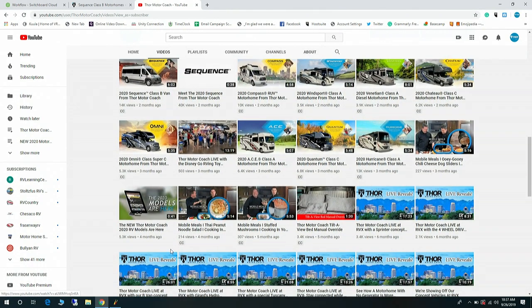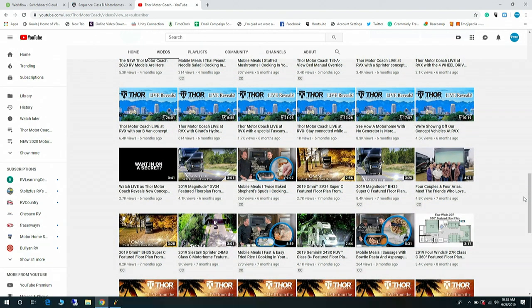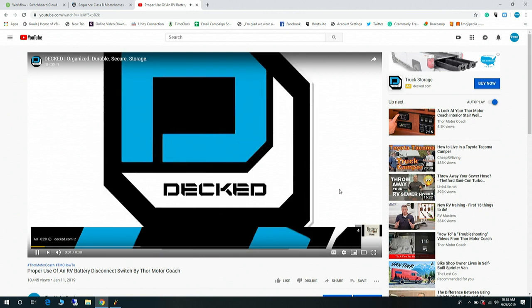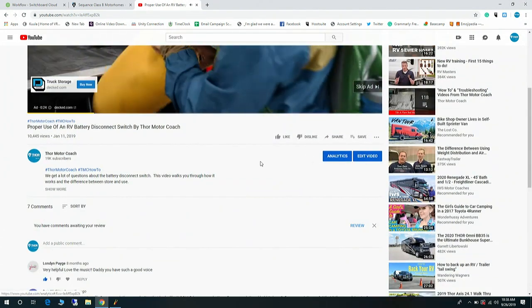See, here's mobile meals, making our Thai peanut salad, stuffed mushrooms, which Tom absolutely hated because he doesn't like mushrooms. And then we have our featured floor plans coming up, so look for those videos to be rolling out very, very soon, where we go through the new floor plans with you, and you can get an up-close look at those, and we go over the features and specs. And again, this was a big one, our battery disconnect switch, proper use of that, and you can go through here and learn how to do that.